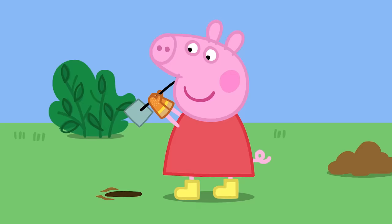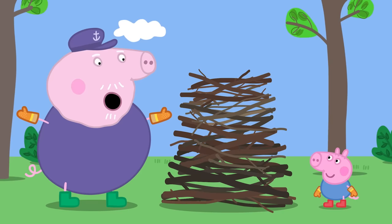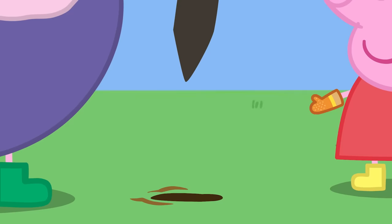Well done, Peppa. And George loves gathering sticks. I think that's enough sticks. Well done, George. Now Grandpa Pig is hammering the sticks into the hole. Stand back, everyone.